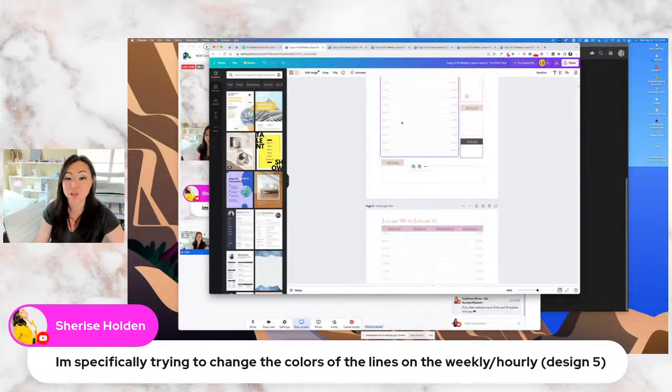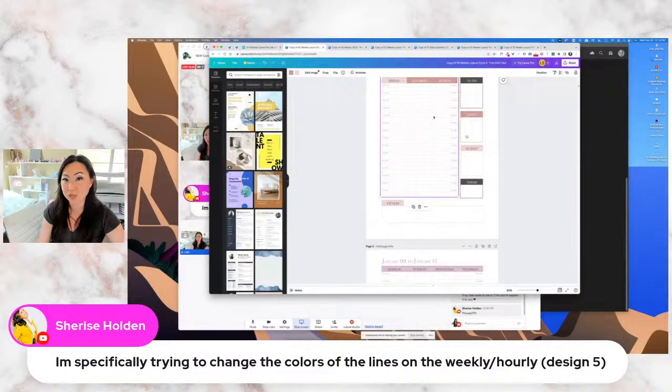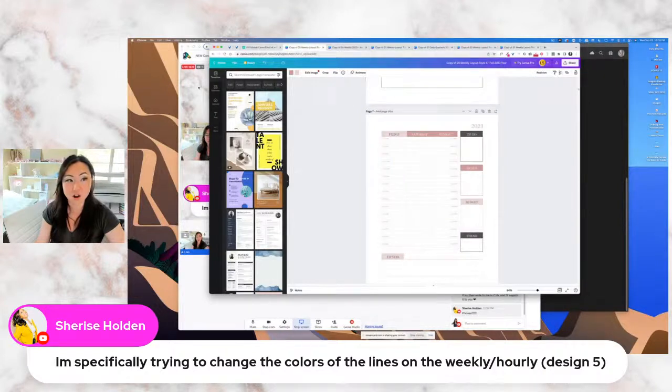You could do one of two things. You could change this in another program, like Adobe InDesign, and then export just those lines and then add them back in here to the file like we did. But right now, there's no way to do that inside of Canva at all.